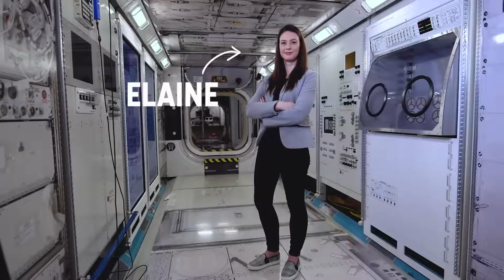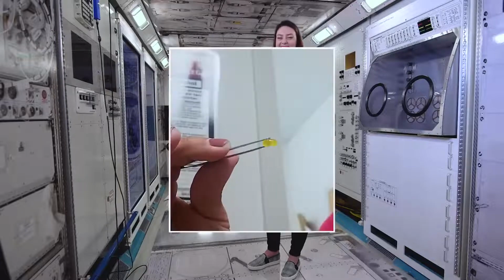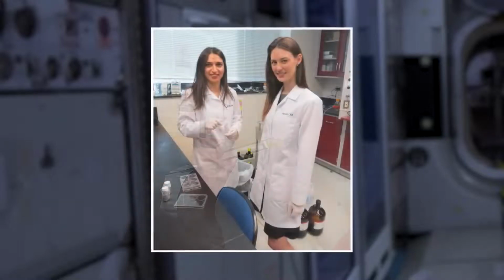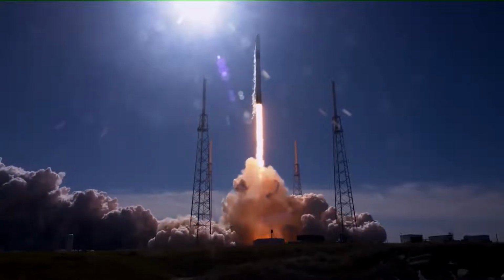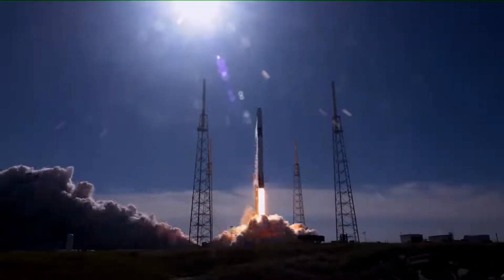Meet Elaine, one of the co-founders of Tympanogen, a medical device startup based in Virginia. Her company is developing a gel patch that can serve as a replacement for eardrum repair surgery. That could have huge benefits here on Earth, but launch that gel to space, and the opportunities for use grow even more. First, we have to back up a few steps.